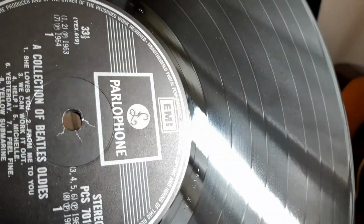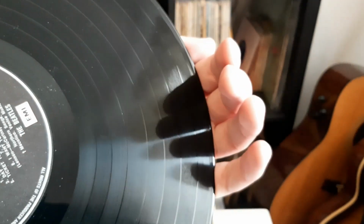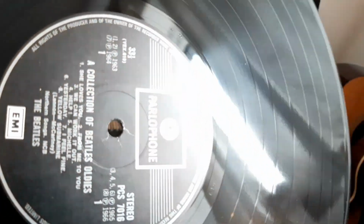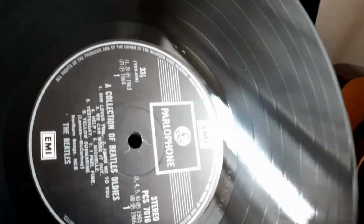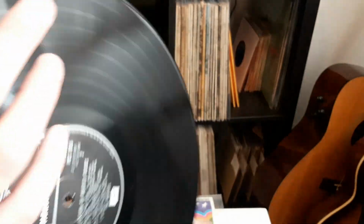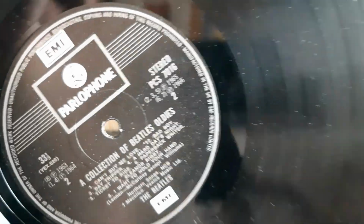And for the stereo one, you can get different cuttings. So this is a -3 on side 1 and a -5 on side 2. But for the monos, it's 1G most of the time. I haven't seen any other variations yet. And She Loves You is a fake stereo mix because the original master tape was lost. So that's side 1. This is side 2. Hopefully you can see. But again, it is a 2-box EMI.